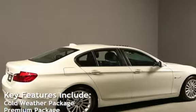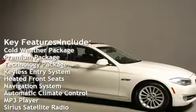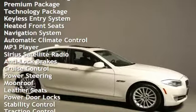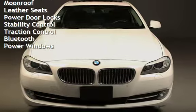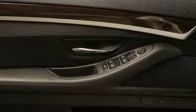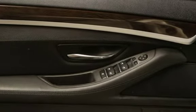Key features include cold weather package, premium package, technology package, keyless entry, heated front seats, navigation system, automatic climate control, MP3 player, Sirius satellite radio, anti-lock brakes, cruise control, power steering, moonroof, leather seats, power door locks, stability control, traction control, Bluetooth, and power windows.